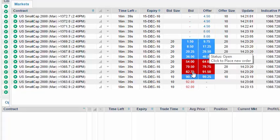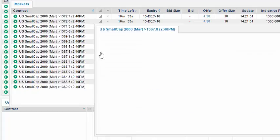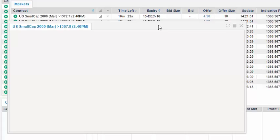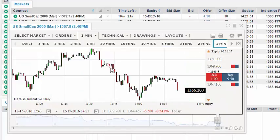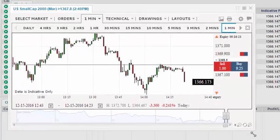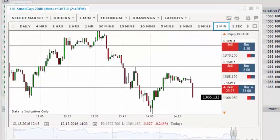Not too many points in TF, Russell 2000, rise you up that chain. And Russell 2000 can sneeze and do 2 points, okay? Well, sneeze and do more like 1 point, but 2 points are no problem. You get lots and lots of 2-point moves. You can pop over here to 1 minute bars, and you can see. I just want to show you what it looks like.